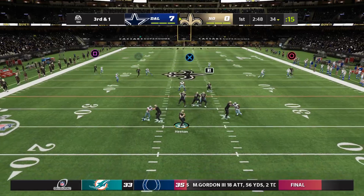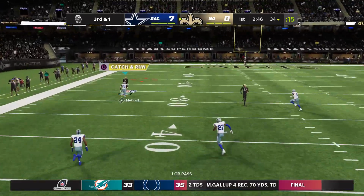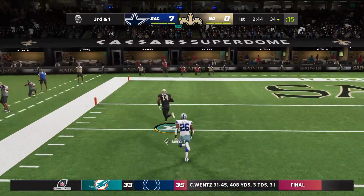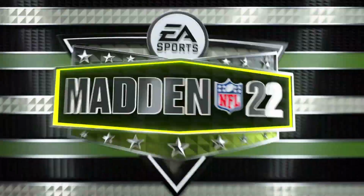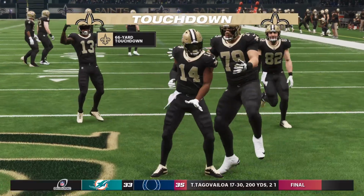Back to throw here. Going for Metcalf on the deep ball. This is caught inside the 15. Touchdown, New Orleans. DK Metcalf.